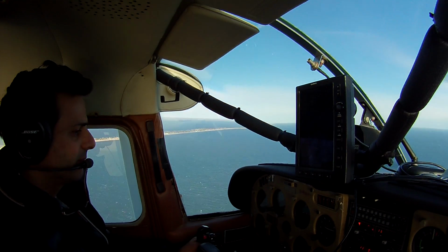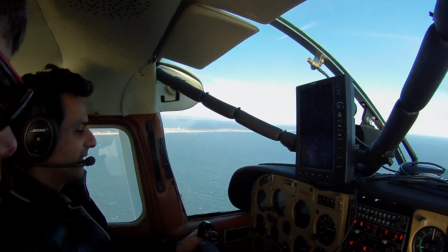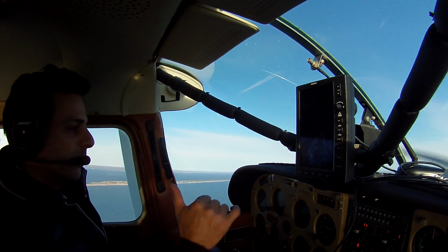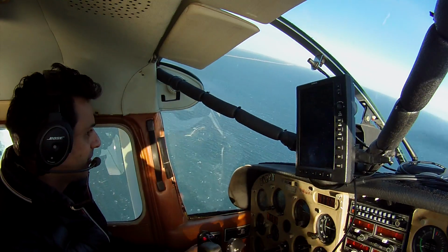Okay, the next maneuver is going to be S-turns across a road. So it's very challenging when it's windy. Let's go back towards the north. Back towards the north? Yep. Which way you want to go, right or left? Your choice, whatever you're comfortable. Go back north. I don't care. Don't care? Turn left.